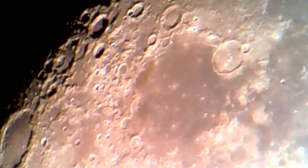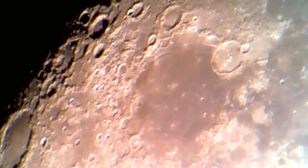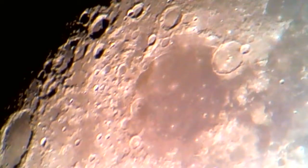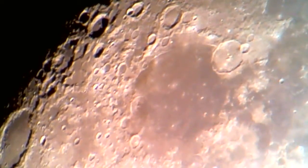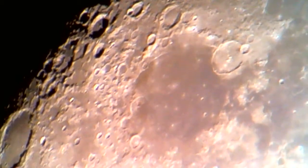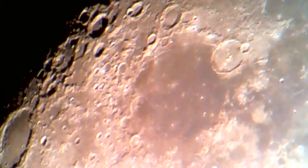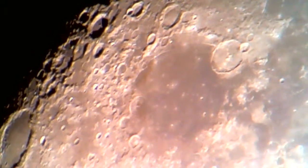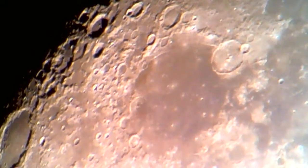And then, of course, over at 9 o'clock is that partially buried crater. That's Doppelmayr. And about 50% of it is buried with lava. Back during the lava flow period, that whole Mare flooded with lava and almost completely wiped out that crater.